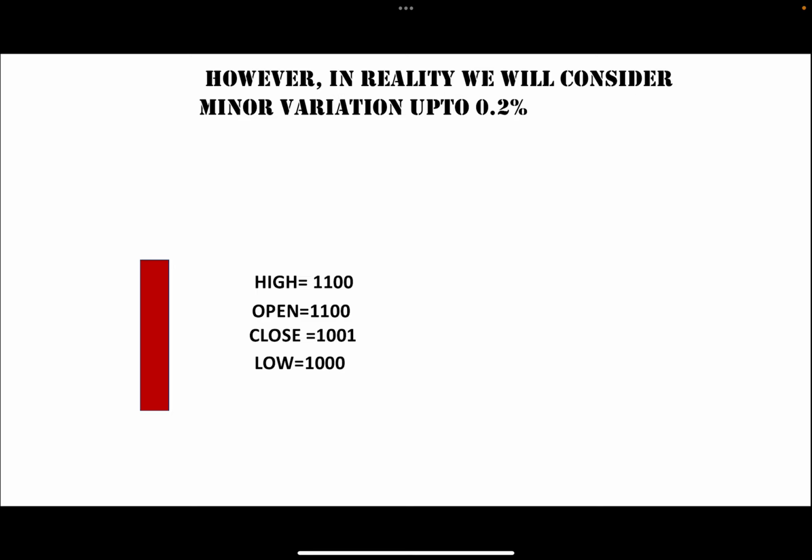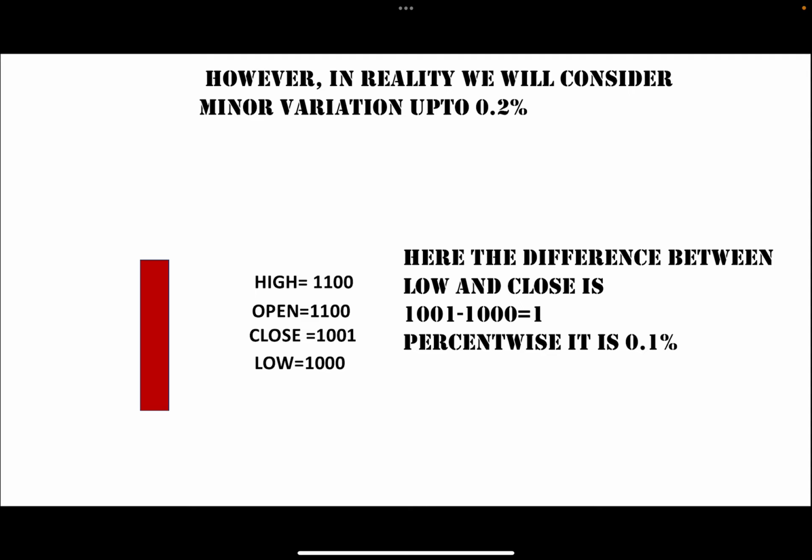However, in reality, we will consider a minor variation of up to 0.2 percent. Let's see how we calculate this minor variation. Take it for granted a red Marubozu has high at 1100, open equal to 1100, closed at 1001 and low at 1000. Now the difference between low and close is 1 out of 1000, so percentage-wise it is 0.1. So this is a valid Marubozu. You can trade on this Marubozu.